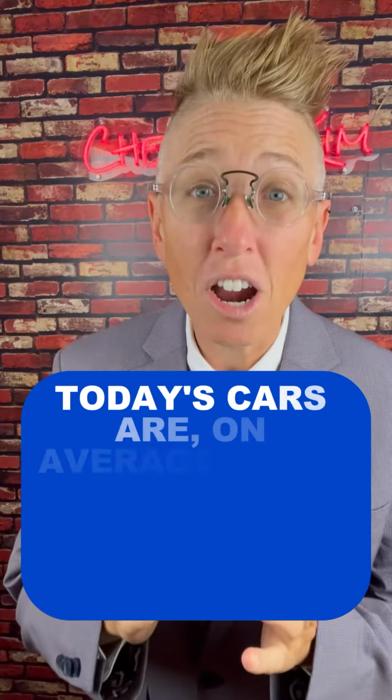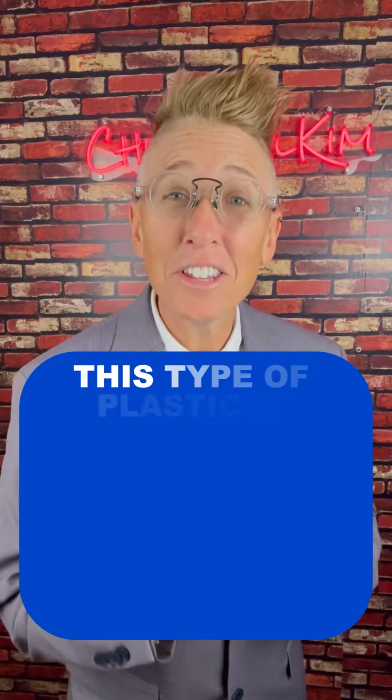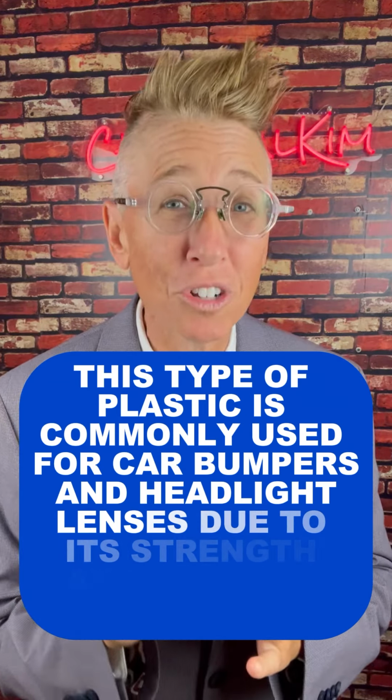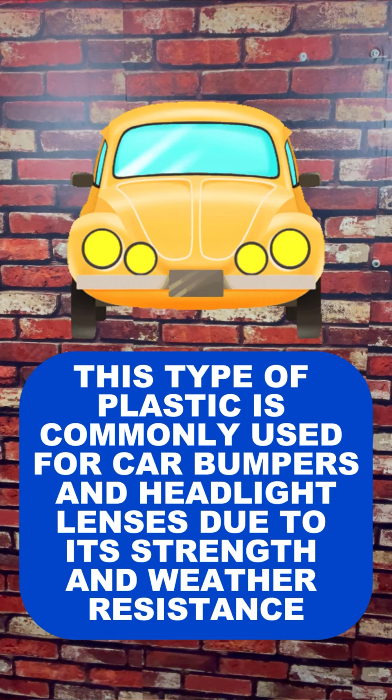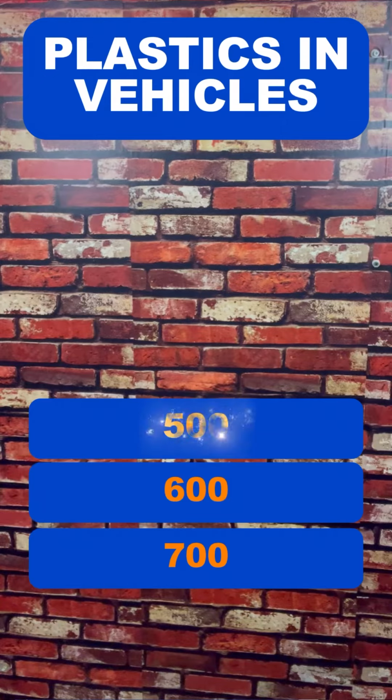Correct! Plastic for 300. This plastic is used in airbag fabrics for its high melting point and strength. What is polyamide? Correct! Plastic for 400. This type of plastic is commonly used for car bumpers and headlight lenses due to its strength and weather resistance. What is polycarbonate? Correct! Plastic for 500.